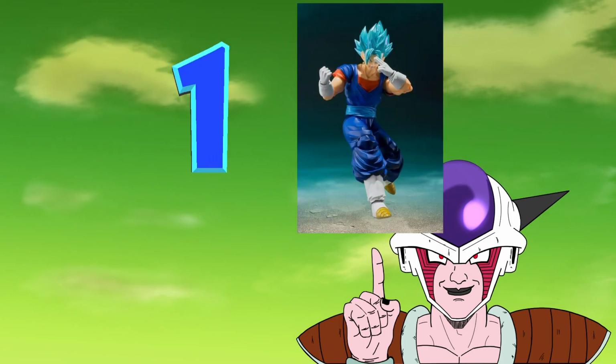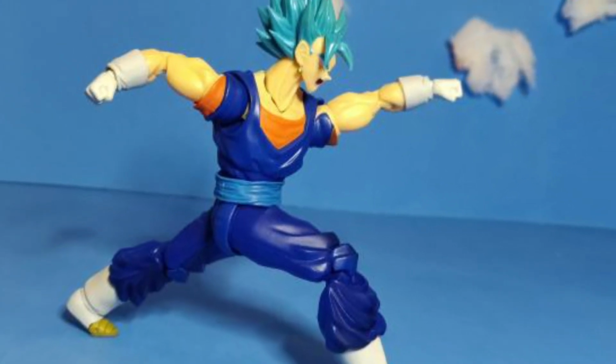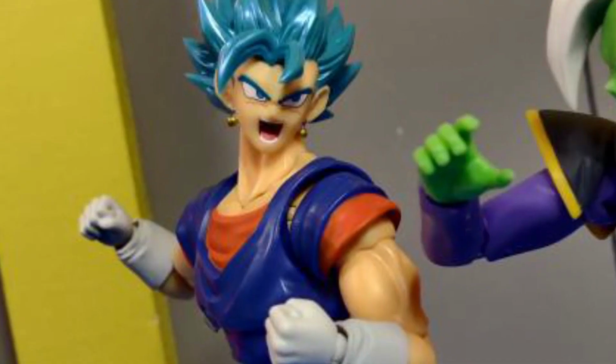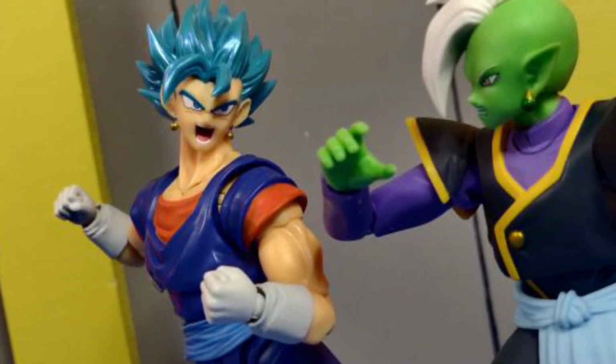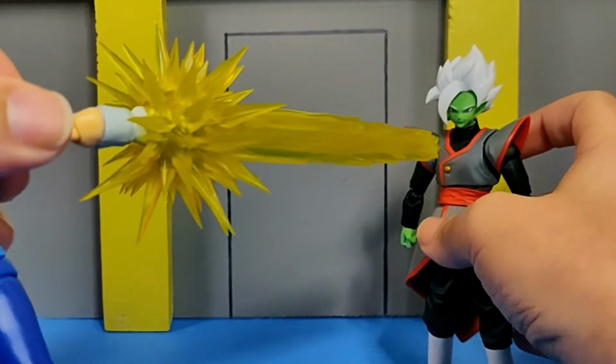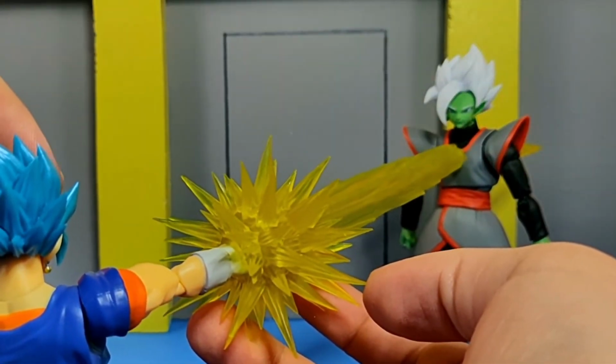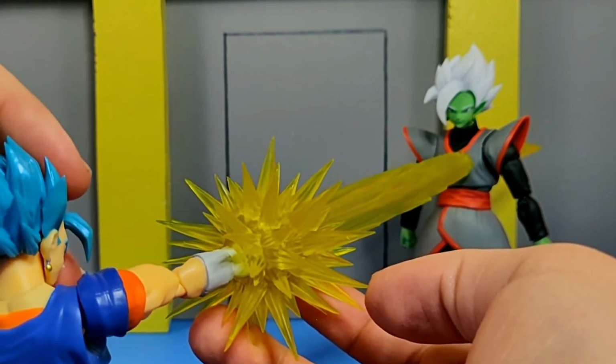Number 1, Vegito Blue. My gosh, did Tamashii go all out with this figure or what? The accessories that come with this are so good. You got the beautiful final Kamehameha effect piece, the gigantic beam sword effect, and that final piece that you can connect to the back of Merge Zamasu to recreate that scene where Vegito stabbed him.